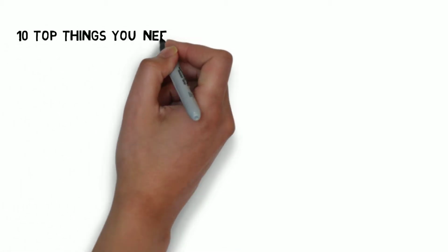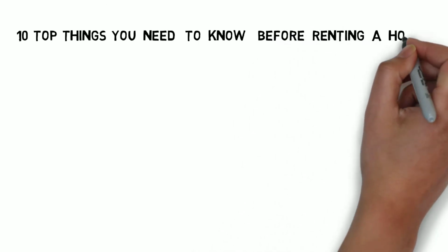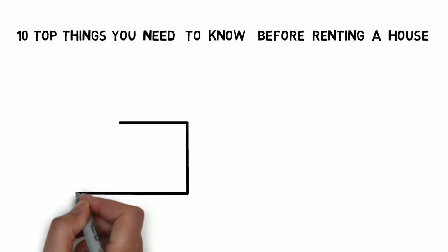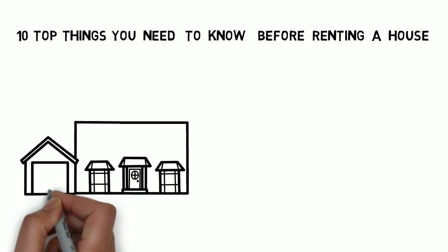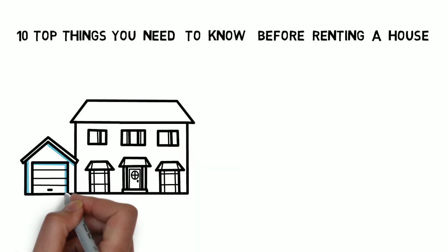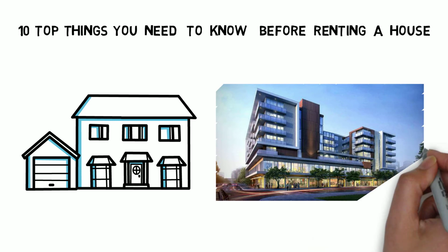10 top things you need to know before renting a house. Are you looking to rent a space to live in? Are you looking for any information to help you have a smooth ride? Here are the top 10 things you need to know before renting a house anywhere around the world.